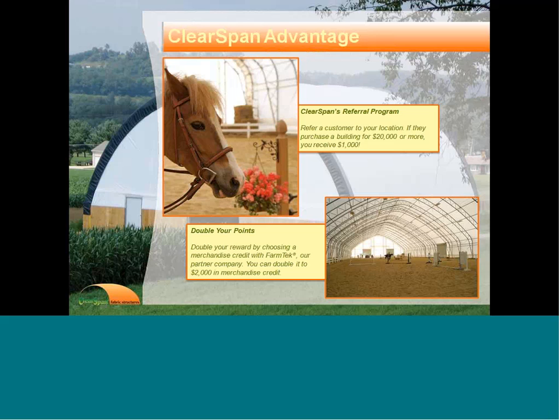And if you were to purchase a ClearSpan arena and have a customer come, if they were to purchase one, we'd give you $1,000 of that money towards whatever you wanted, whether it was $1,000 off your building cost, or we just cut you a $1,000 check where you can buy the groceries, or maybe a new TV, or maybe a new saddle. But that's up to you, and we certainly appreciate our customers taking the time to talk to prospects that are looking and that really want to get a good feel for the structure.